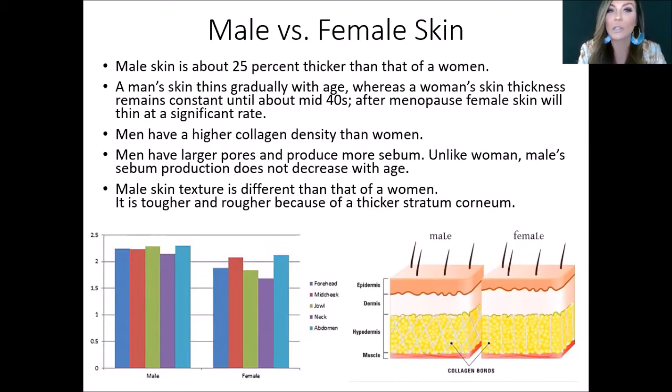A man's skin thins gradually with age, whereas a woman's skin remains kind of constant until about the mid-40s, and then it dramatically drops off. And that's really when we think about our collagen production. And then after menopause, our skin will thin at a significant rate.